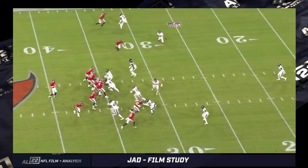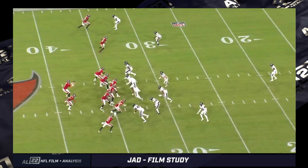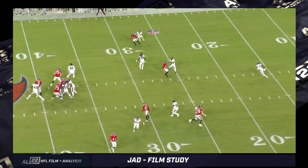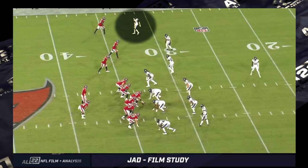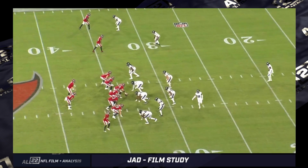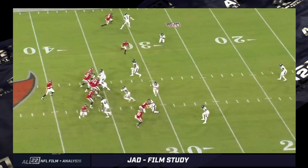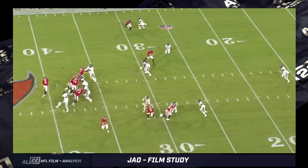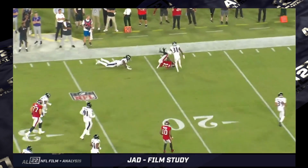Now, this is the one that I'm going to say I can understand. I don't think he's got help over the top. I don't think there's the safety's in the middle of the field. On the play that I showed you earlier from reverse angle to the top side of the field, he had potentially had a safety over the top. So in terms of him jumping that speed out, which he didn't pick, that's great because he does have safety help over the top, and you can jump that, take the chance to get a pick six, or if it's an out and up, then now you're dependent on the safety to help you cover that up.